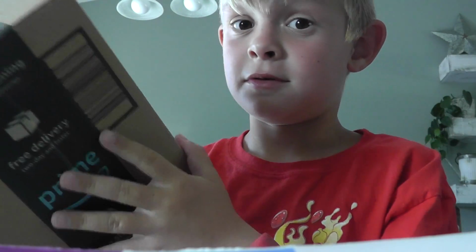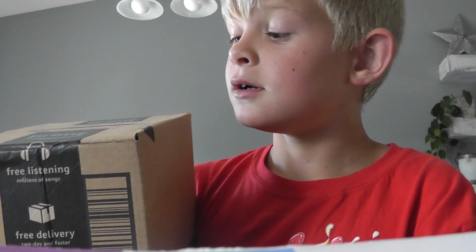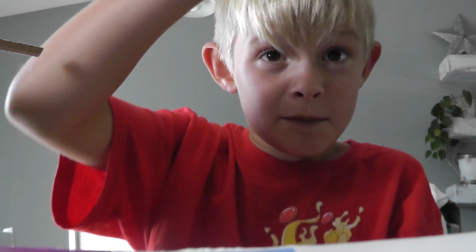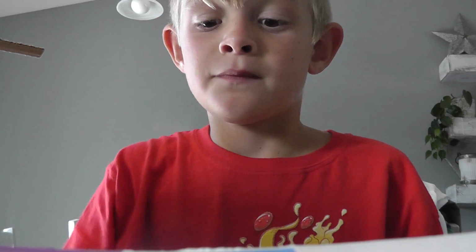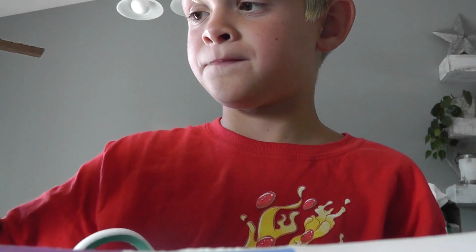Now, before I open it, let me tell you a little bit about the safe. There's obviously a password. It's a safe. So it's red, probably about that big. Comment down below if you think I should sell it for my merchandise or something.